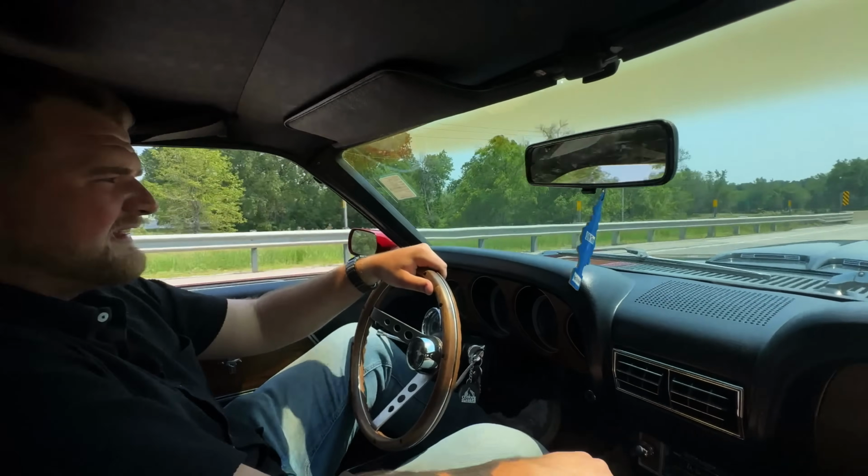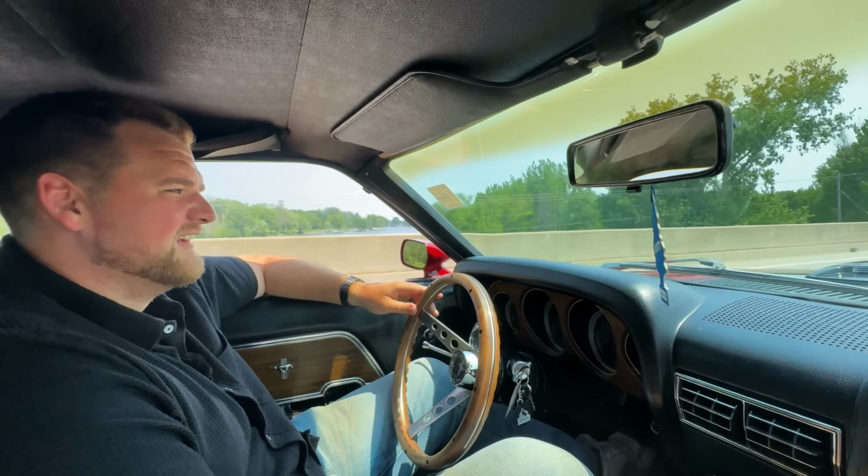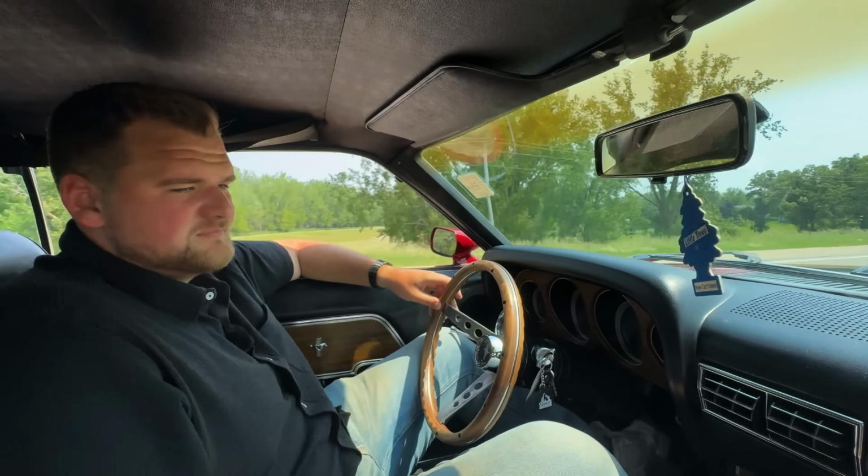This thing drives fantastic. You couldn't ask anything better for it. It's a great car, a lot of fun to drive.